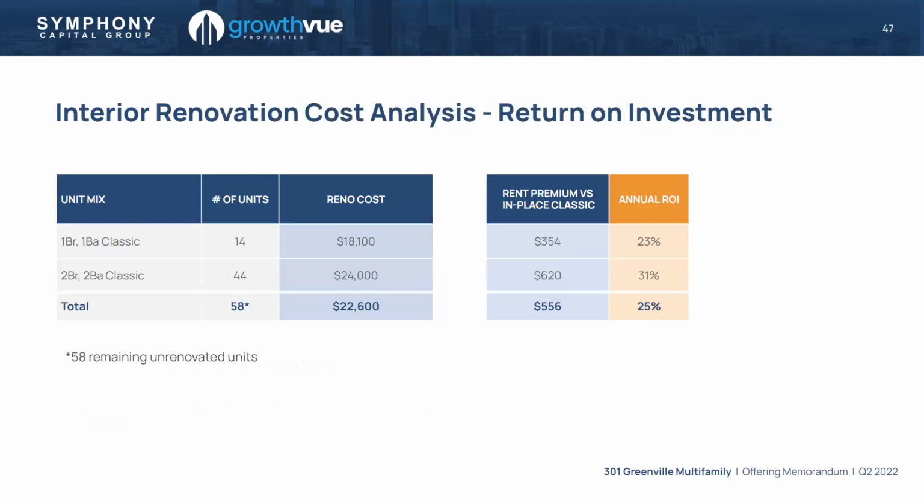Here's that breakout. On the interior renovation, the classic 1-1s, there's about 14 units remaining unrenovated. We'll spend about $18,100, but that will return about $354 per unit per month, or about 23% increase. And on the 2-2s, we'll be spending closer to $24,000, but that'll equate to about a $600 rent premium. So in totality, on average, just on the 58 unrenovated units, we'll be able to see about a 25% increase, or $556 on average. So that's super exciting.